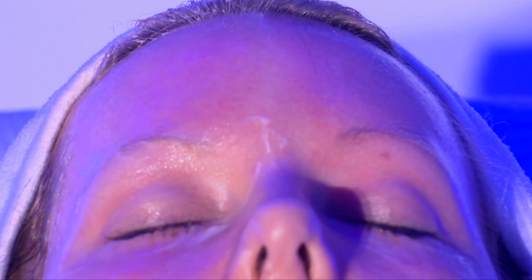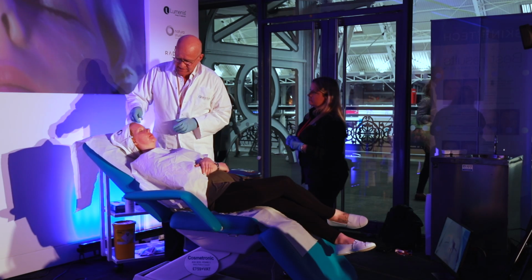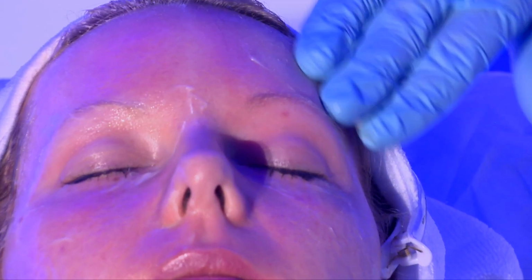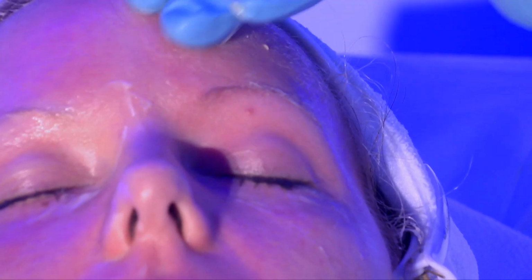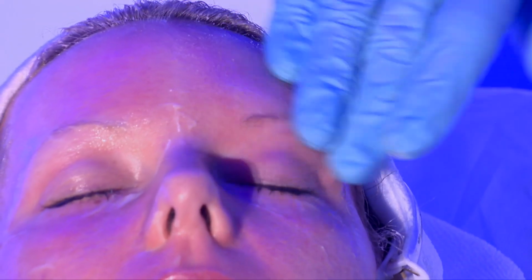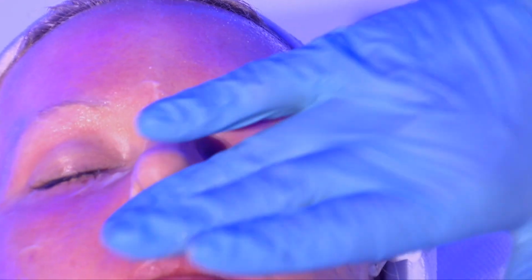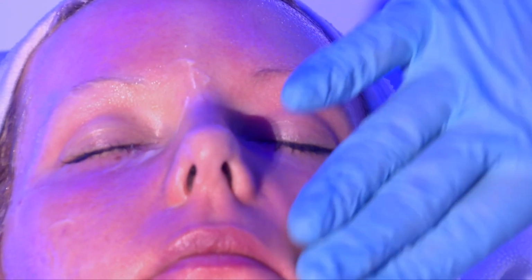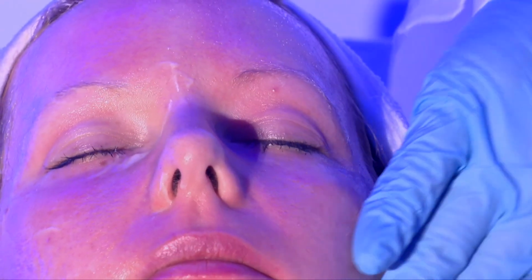Right, so now I will apply post-peel mask again. Where is it? Thank you. I apply a big coat of post-peel mask. So in the case of one coat, it is not necessary to give the post-peel mask to the patient, because one coat of post-peel mask is more than sufficient. So you keep the rest of your post-peel mask and the rest of your peeling solution for your next patient.